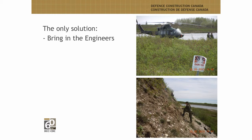And the reason why UXO contracts were not permitted is because the Directorate of Ammunition and Explosive Regulation saw it somewhere along the spectrum of an IED and a Bangalore torpedo. So they said UXO contractors were not allowed, we had to use the CF.